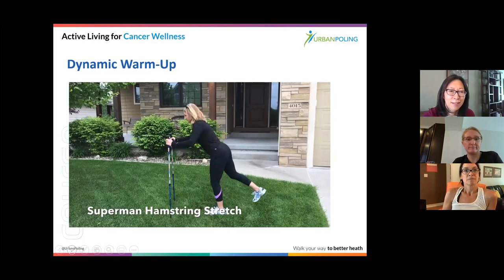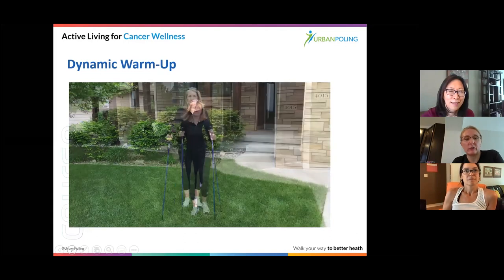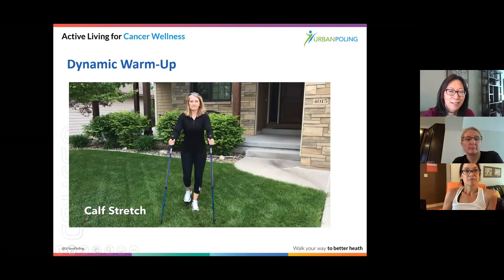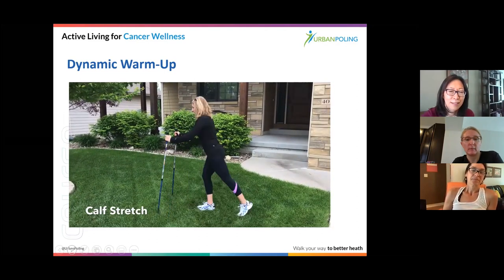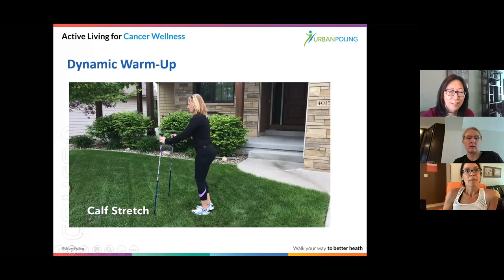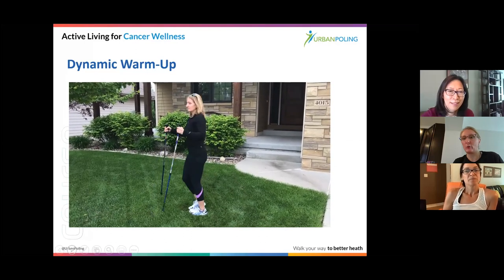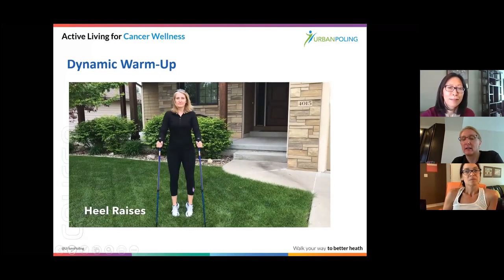Almost done. And this will be easier to see from the side, but this is a quick calf stretch. And then finally, our last one, just going up and down on our toes. So you can see that didn't take too long at all. It gets your whole body.